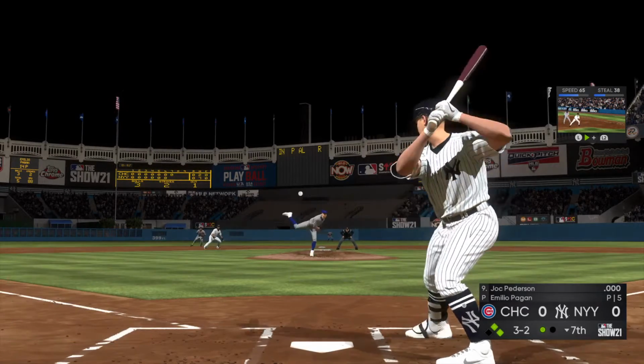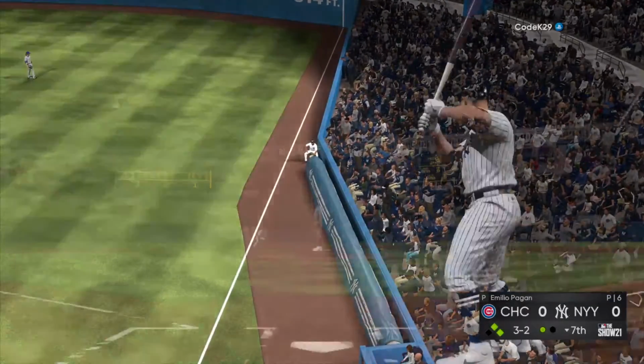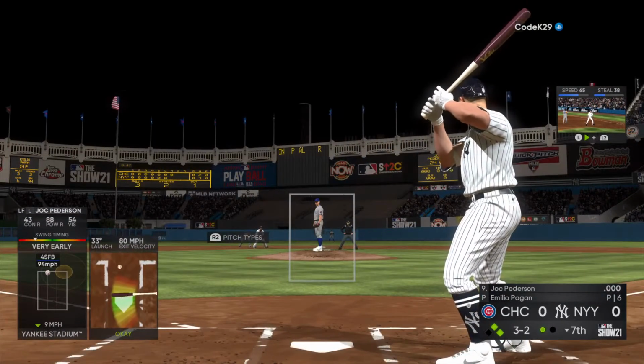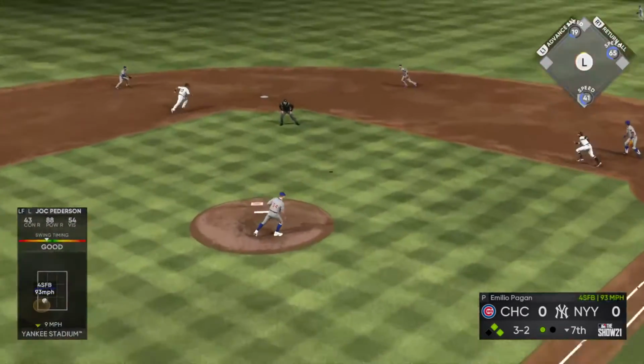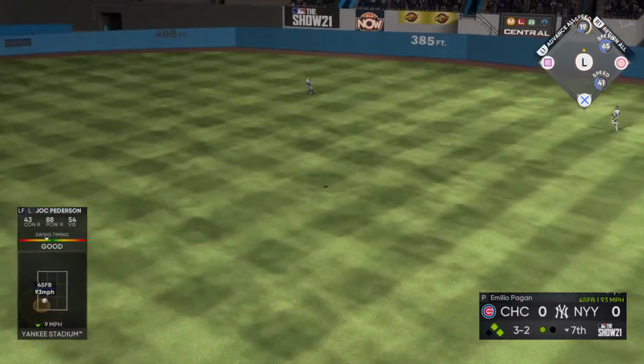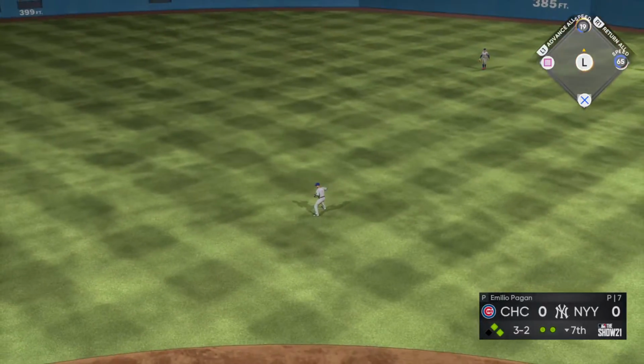Now the 3-2 pitch. High in the air down the right field line. Payoff pitch one more time. Pulled toward right center field. Verdugo waits on it. And he makes the catch for the 2nd out.